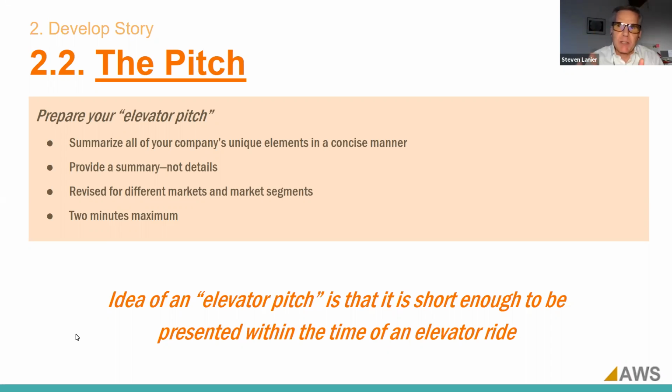And so when you meet someone, whether you're calling them or whether it's at a trade show, we say you have about 20 or 30 seconds. And what do you do? You give your pitch. And your pitch is just taking that story, putting it into the 20-second condensed version of all the most unique elements that are going to be interesting to the person that you're talking to.